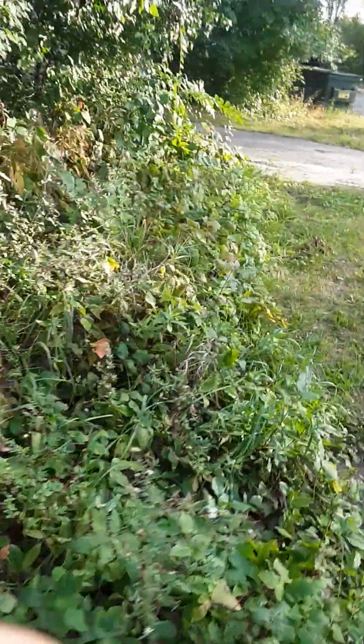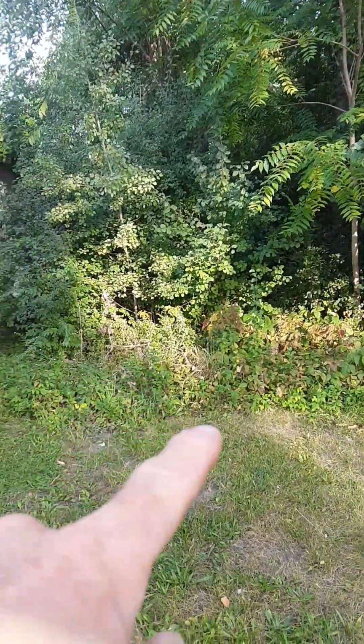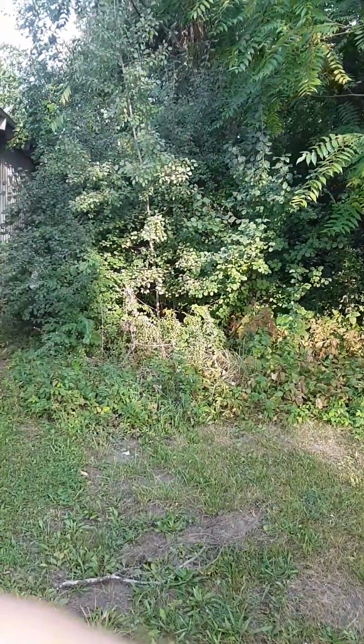Ten feet. Good. All right, coming to the end of it. It's about 10 feet on the right, maybe, from the building. Leave this. Just take that out. All right.